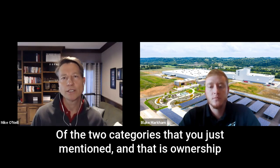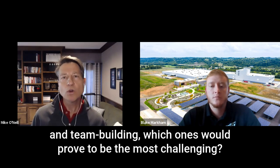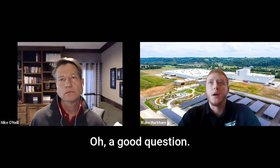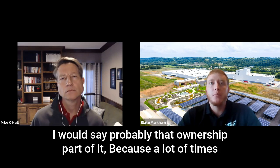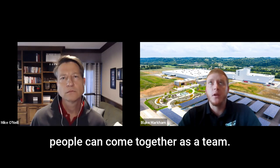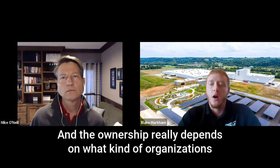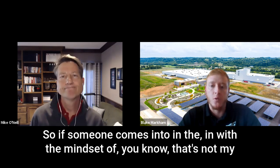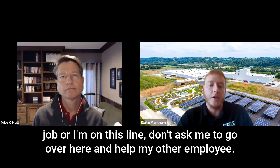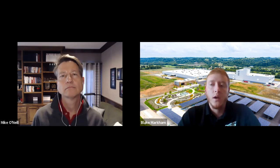Of the two categories that you just mentioned, ownership and team building, which ones proved to be the most challenging? Oh, good question. I would say probably the ownership part of it, because a lot of times, people can come together as a team, and the ownership really depends on what kind of organizations people had worked in the past, right? So if someone comes in with a mindset of, that's not my job, or I'm on this line, don't ask me to go over here and help my other employee. So I would probably say ownership if I had to choose between the two.